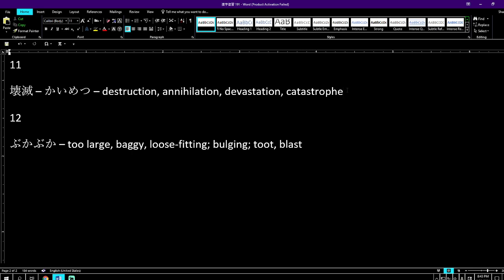Kaimetsu is destruction or annihilation. Lots of strokes in this one. This might take me a little bit to write down. Hold on. Kaimetsu. Destruction or annihilation.